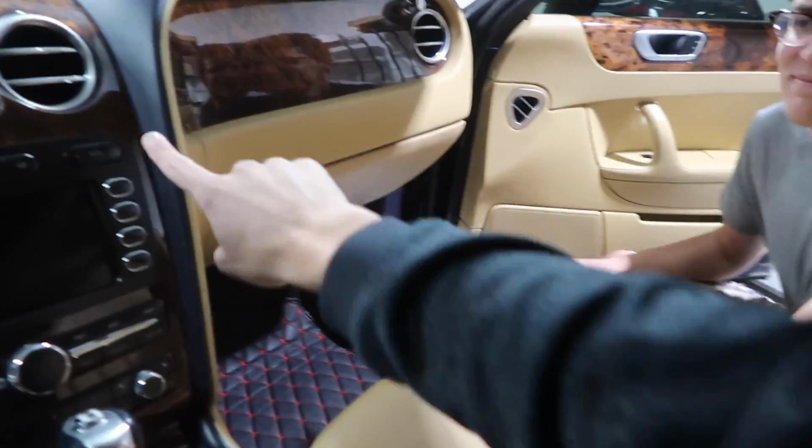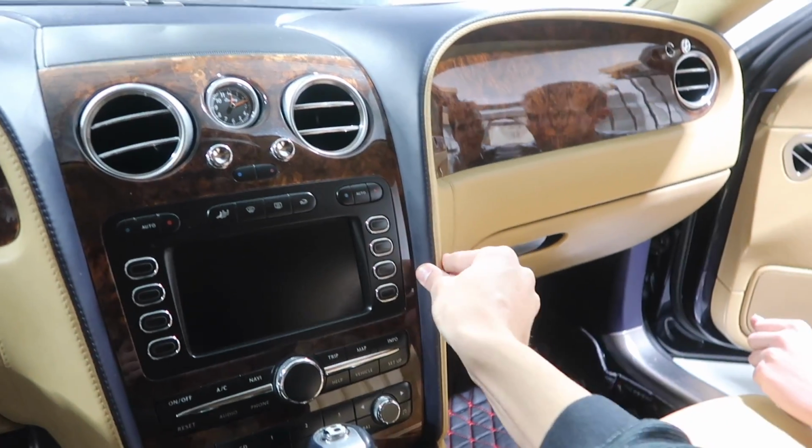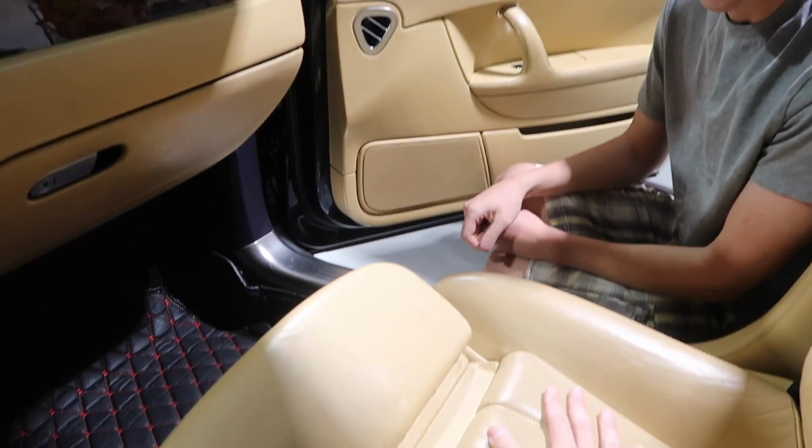Okay, let's sit inside for the first time. Whoa, look, it's got blue leather. I thought that was black. It's like a dark blue to match the paint. That's kind of cool. So we got a blue and tan interior. Okay, this is a nice interior. Wow, it smells so good. Yeah, it does. Look at the seat.